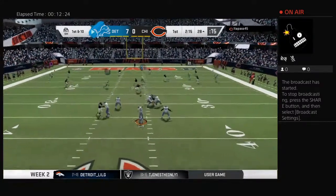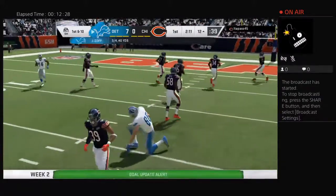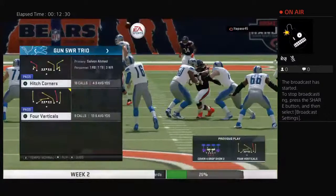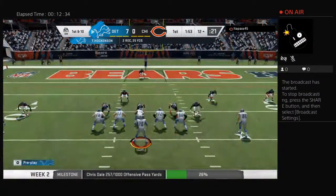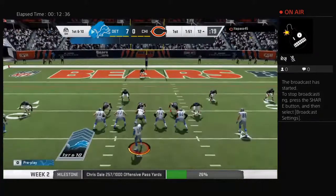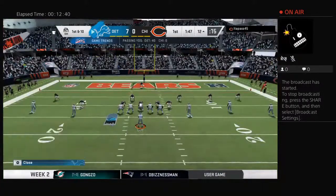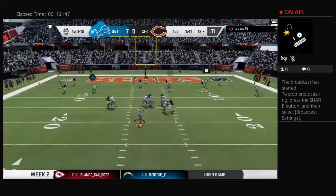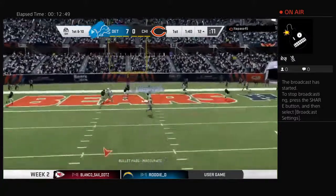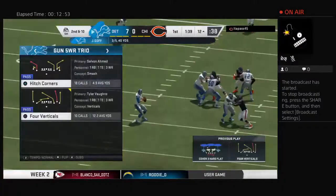After the interception, here's Goff. Catch is made by Hockenson, the tight end. And down inside the 15, shy of the 10. First down, Detroit, 16 yards on the pickup. Now Goff on first down. And that is out of the back of the end zone, incomplete.